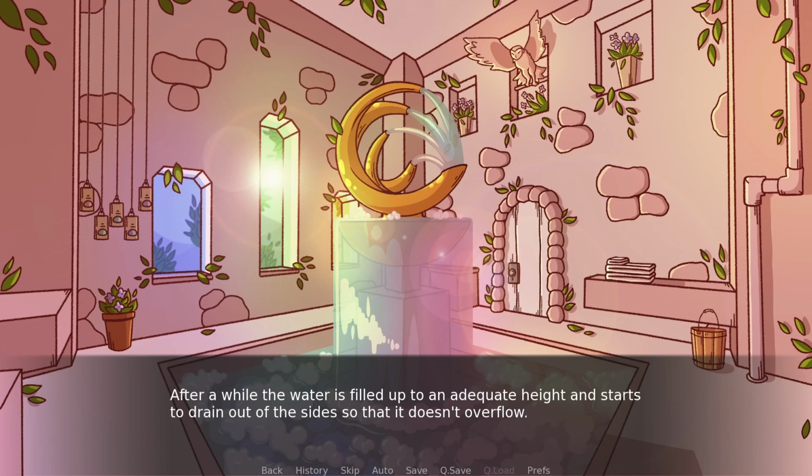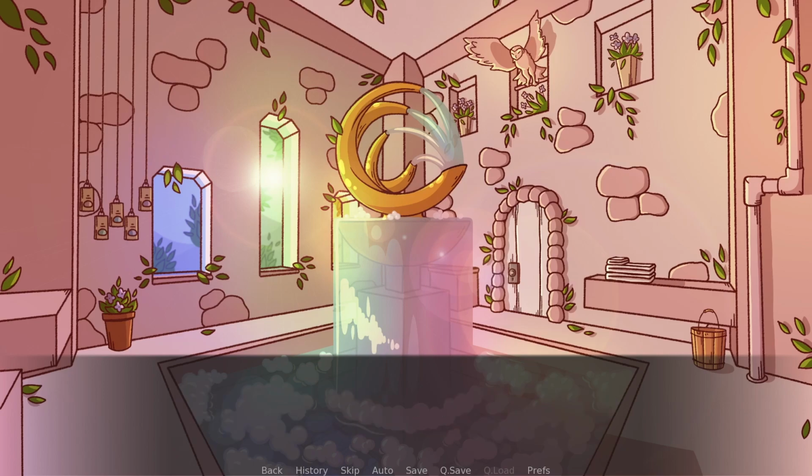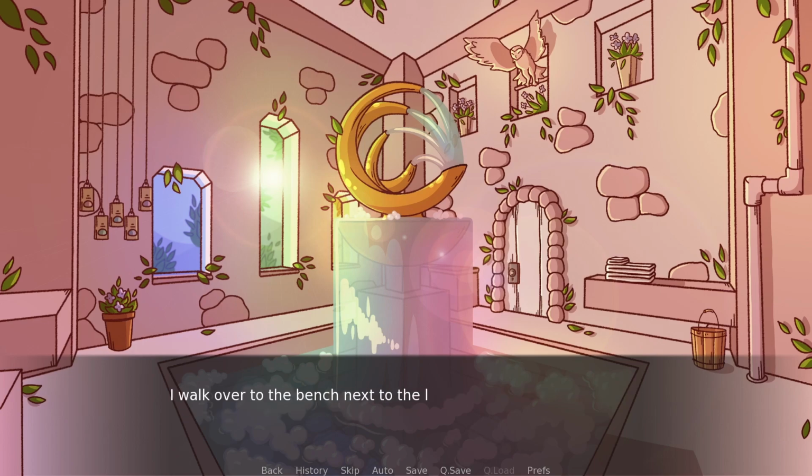It's very enchanting watching the light from the colored windows shine into the pale room and bounce off into the multicolored pool, sending refractions of colored light bouncing off the walls. I look up and see a large owl statue shelved into the wall, its wings spread out, fanning across the ceiling. I walk over to the bench next to the laundry chute and start to strip.